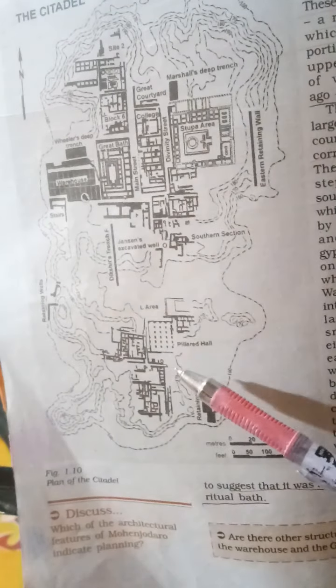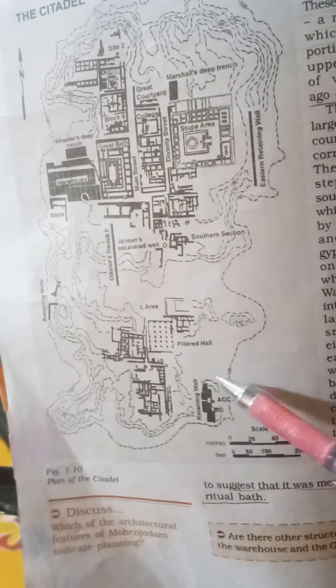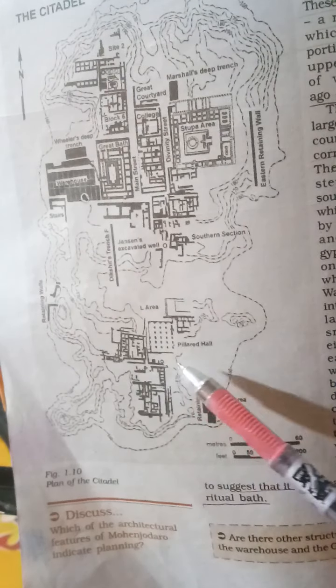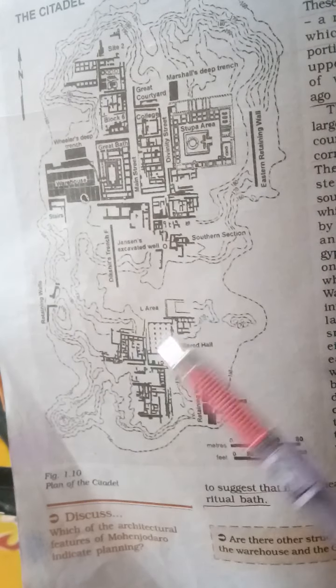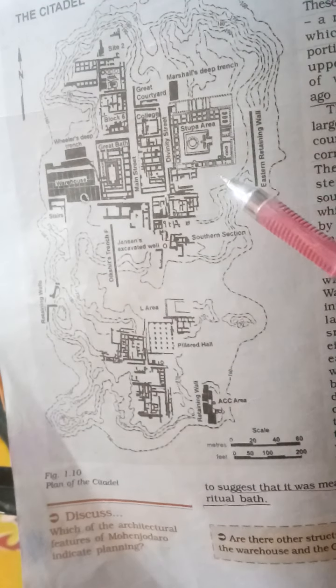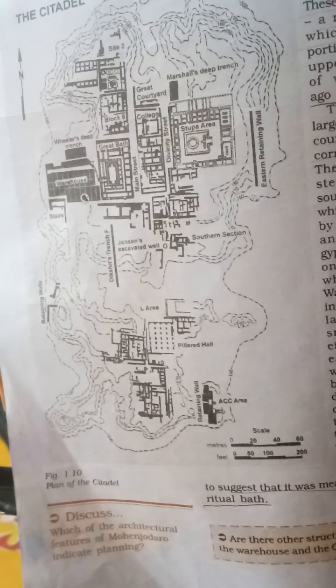At the same time there is the assembly hall, one of the impressive buildings found in Mohenjo-daro. It was a hall with thick walls supported by pillars. According to archaeologists, this hall might have been used for prayers or as an assembly hall for public meetings. As you have already noticed, there is not a single residential building. All the buildings are meant for public purposes, so we can say the citadel area was for public ceremonies.